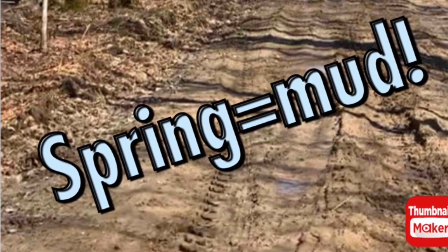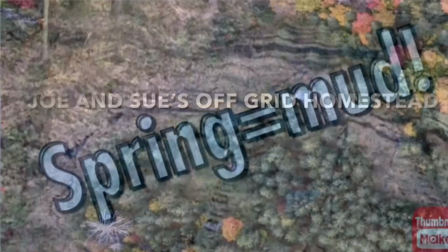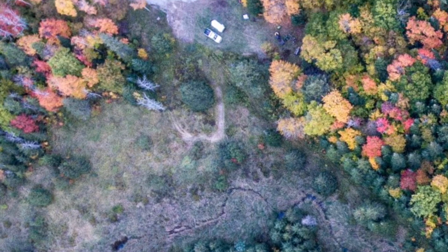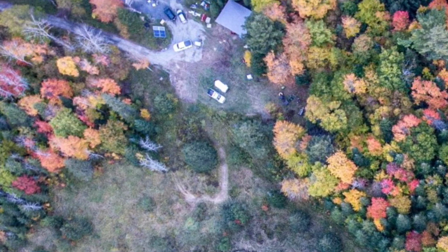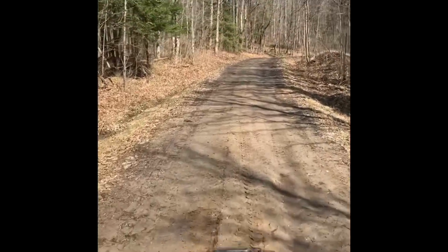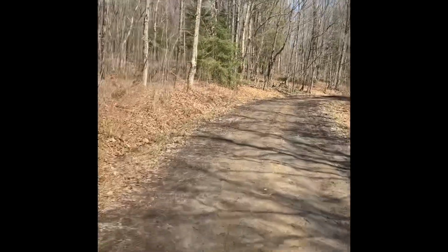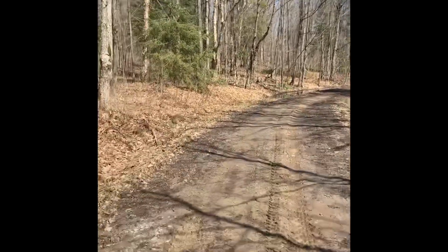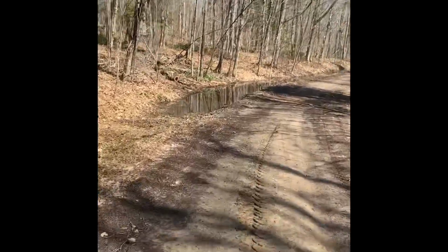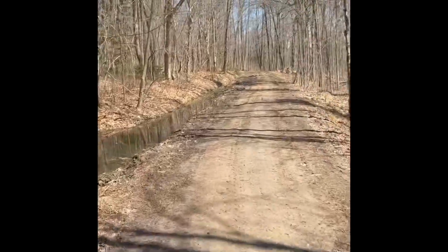This time of year, we drive our ATVs in and out. So our private road from the plow turnaround to where we built is about 2.5 to 3 kilometers, about 2.5 to the sugar shack, and then another few hundred meters to where we built.